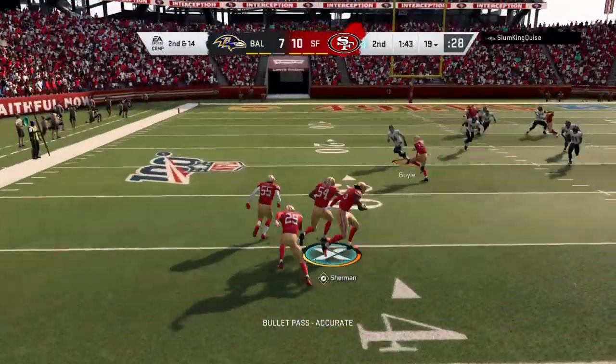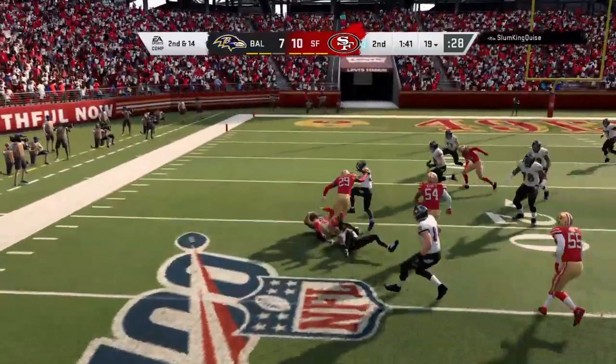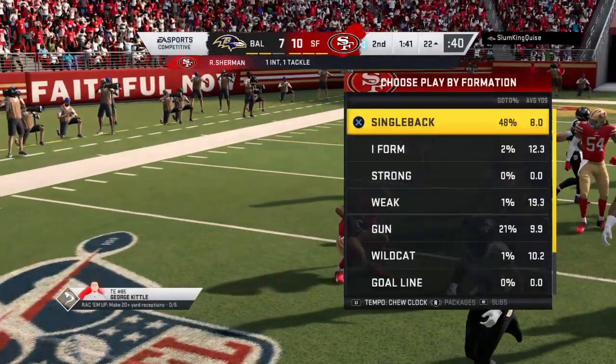Into heavy traffic, and it's intercepted. It's the former Seahawk, Richard Sherman. And this one will be brought back to the 22.